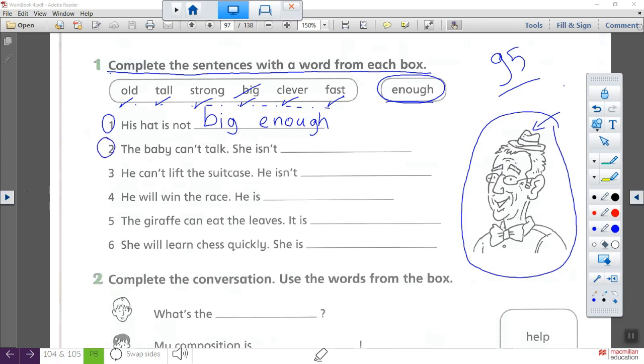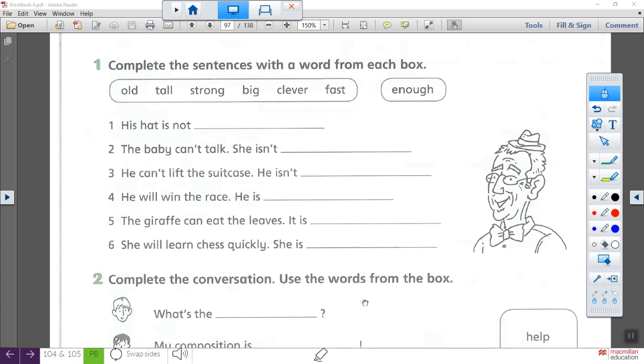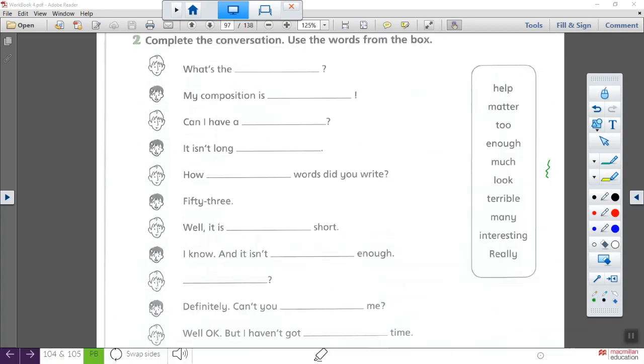The baby can talk. She isn't what? Great. She isn't old enough. Old enough. The rest of the exercise you will have as electronic homework, but I'm going to send it to you later, inshallah. Now let's move together to the following exercise.